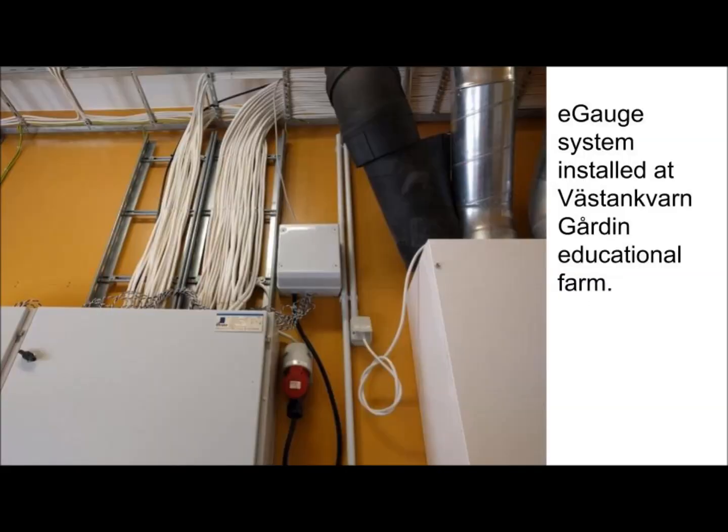On this photo you can see the e-gauge box. It's in the middle of the photo, and it is good and possible to install it at new cow stables or new animal production units.